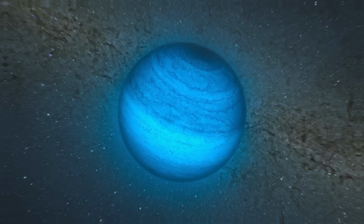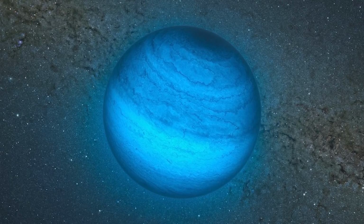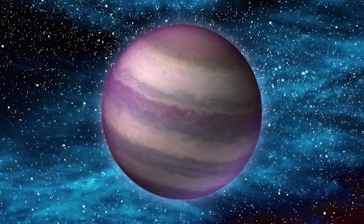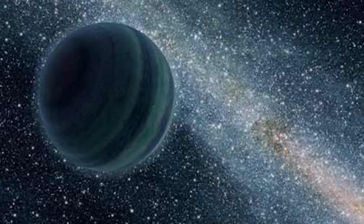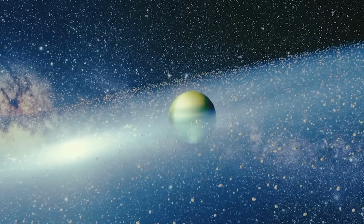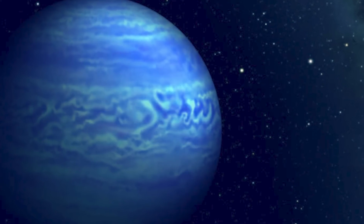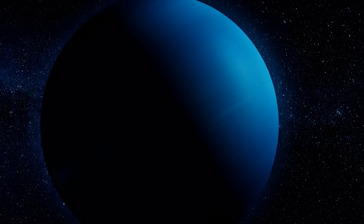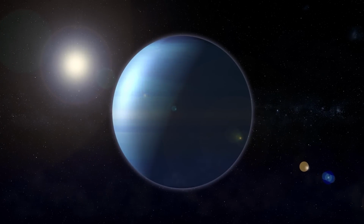For example, objects like CFBDSIR 2149-0403 and WISE 0855-0714 are potential rogue planets. CFBDSIR 2149-0403 is a free-floating object identified in interstellar space and a young planet ejected from its system. WISE 0855-0714 is another candidate, notable for being one of the coldest objects discovered outside our solar system. Its temperatures are similar to those of the icy moons of Jupiter and Saturn.